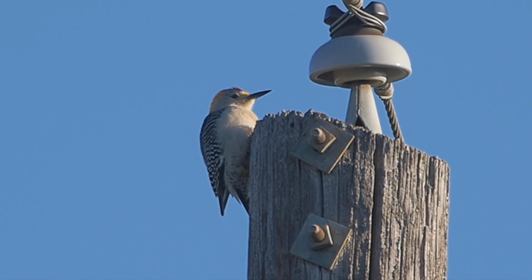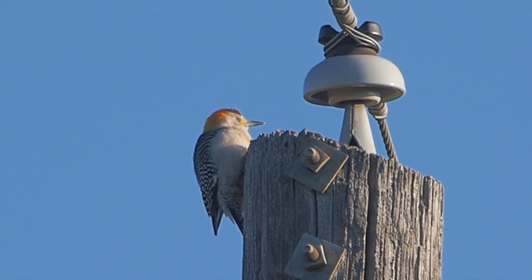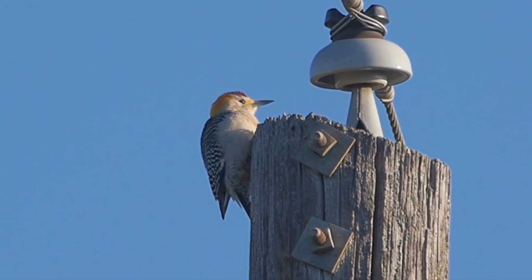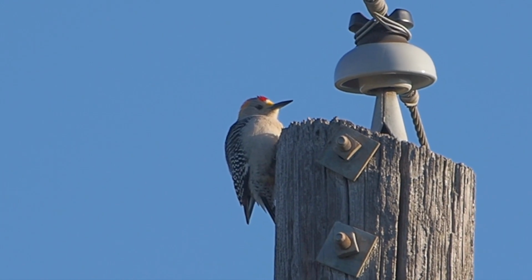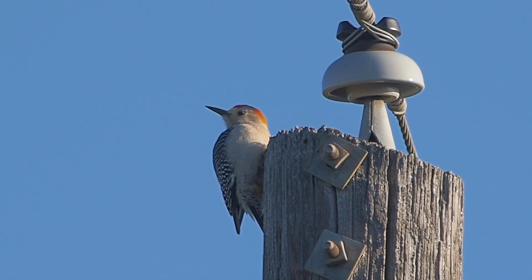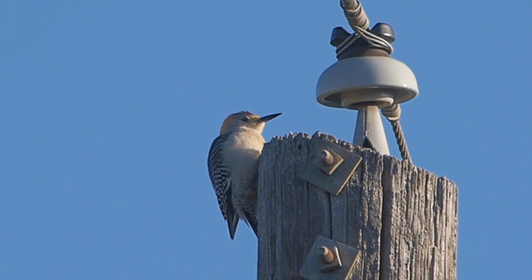This is a golden-fronted woodpecker, one of the resident species in and around Chaetura Canyon, Travis Audubon's Chaetura Canyon Wildlife Preserve in southwest Austin.